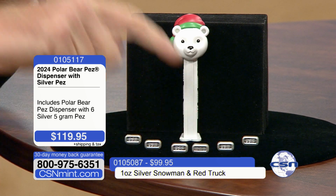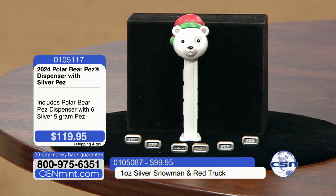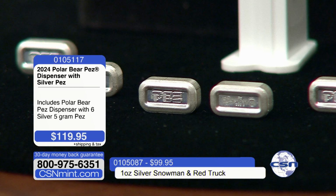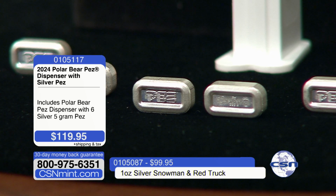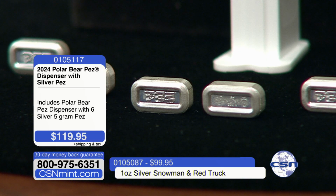Can we get in real close on that one? Because you can see they're unique to the dispenser as well. Obviously, one side says Pez, but on the reverse side, we get in real tight there. It has the Pamp Suisse logo on the left side there, a polar bear on the right side, and then 5 grams pure silver, 999.9 fine. So four nines fine that you're going to have.